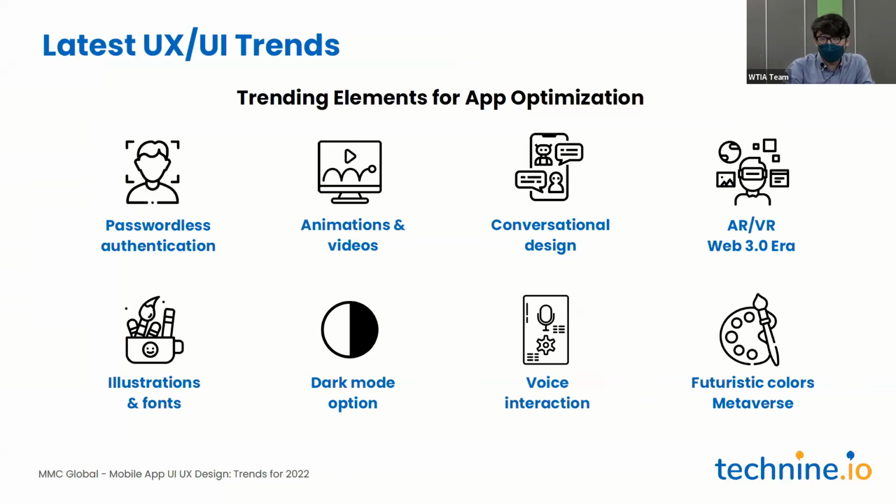So people are familiar with passwordless authentication, Face ID, and it's still constantly improving, such as Apple having the Face ID with the mask. So people are trying to access the app more easily and with fewer steps. So passwordless authentication is definitely a trend coming up for UX, or any way to reduce the time the user needs to access the app.